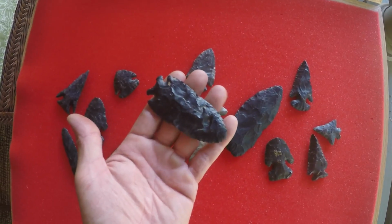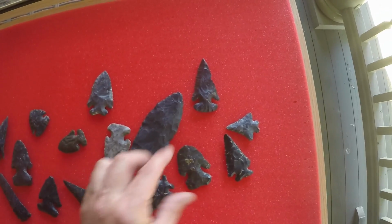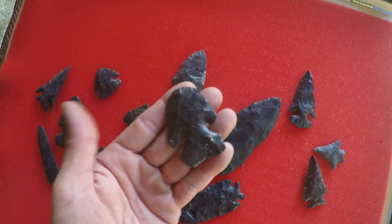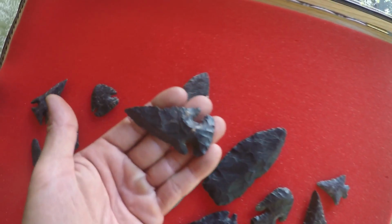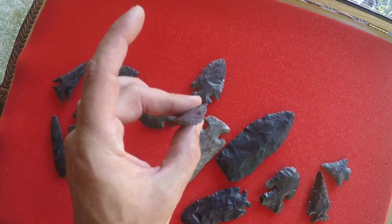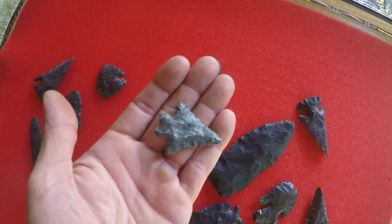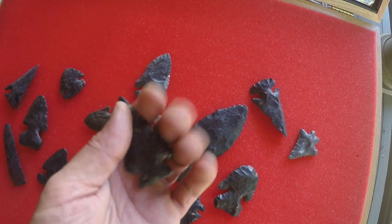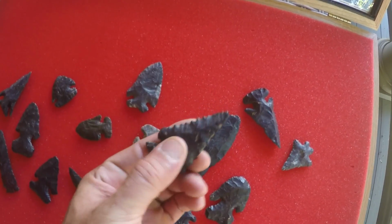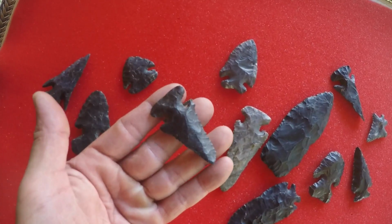Big Coshocton flint point, like a Vosburg or something. Dog leg Thebes blunt. It's got a little weird name, but it's still real nice. Here's an E-notch. It's beautiful. Here's a bifurcate. Notch base dovetail. Serrated. It's real nice.